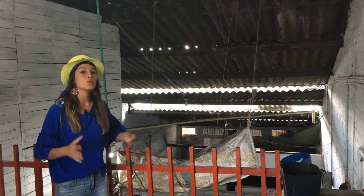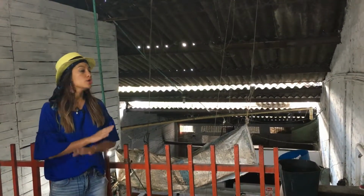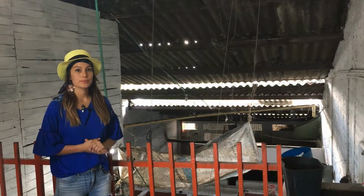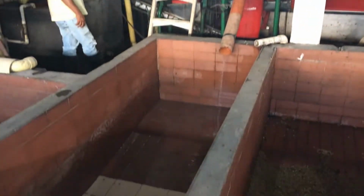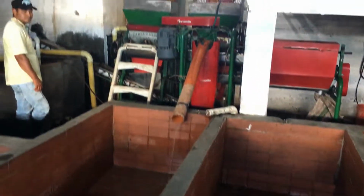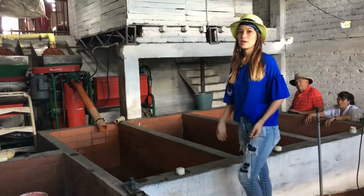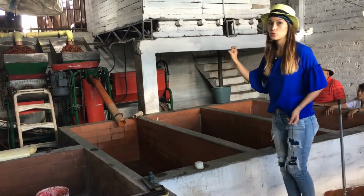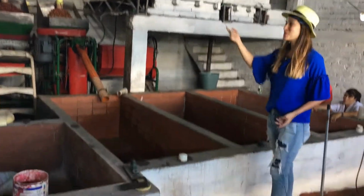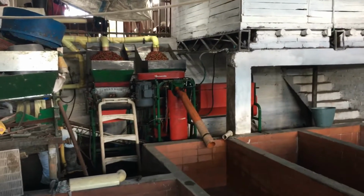During the whole process, we use a lot of water, and it comes from our natural springs of our own. No chemicals are used. In those machines, the coffee is peeled and then comes here in the natural grain. The skin was the one I told you before that was decomposed for the compost, okay?